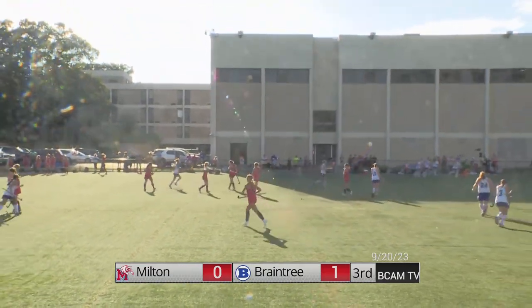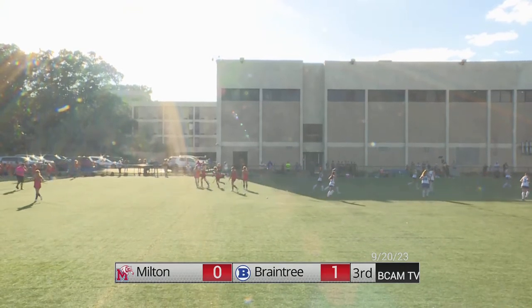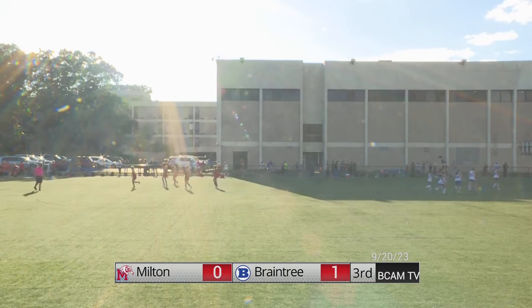And Braintree still holding on to that narrow margin as we head to the fourth and final quarter here at Braintree High School. The Wamps trying to get that second win of the year. We'll be right back.